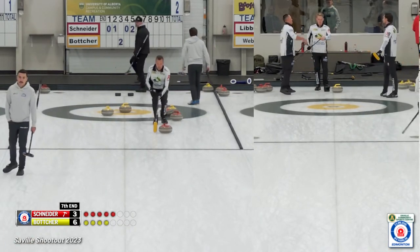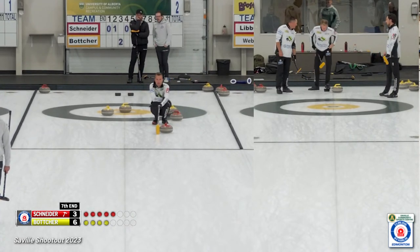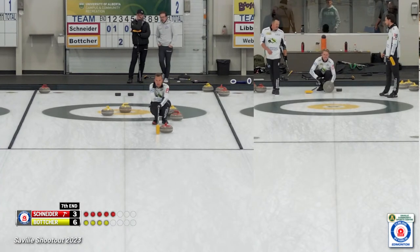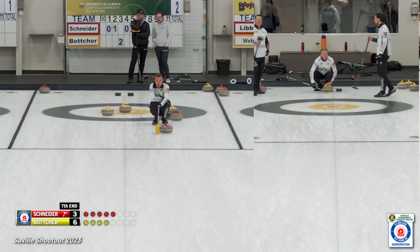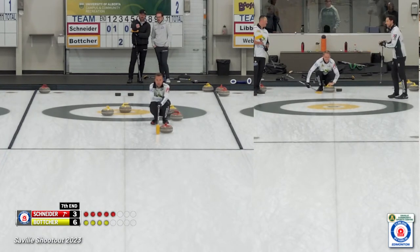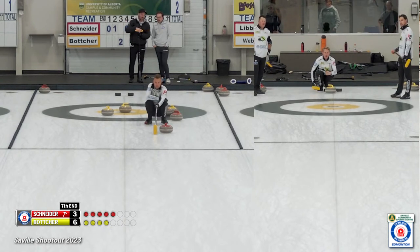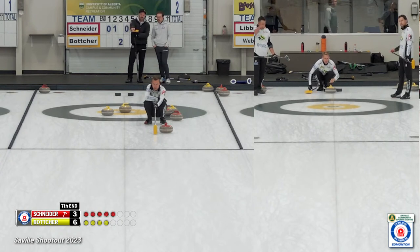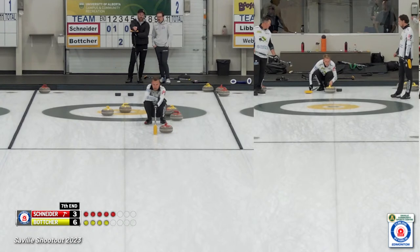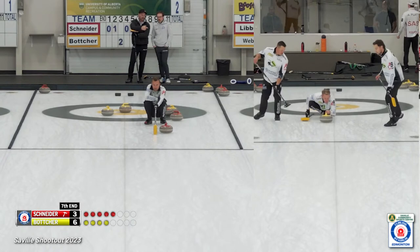Nice corner guard. Brennan cannot wait to put his broom down next to it, up 3 points. Very comfortable with what's happening right now. Team Bottcher lines two. It's Team Schneider that has the shots ahead of them. Brennan thinking to himself, let's just make the obvious shot. Give ourselves the best opportunity to get hammer back in the paint, and we'll win it there. No need to try and steal the game here in the seventh.